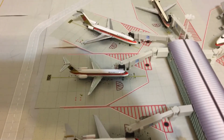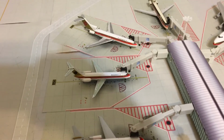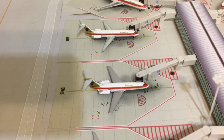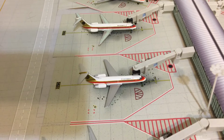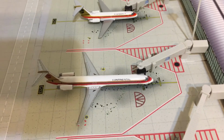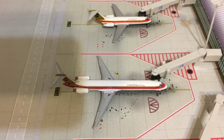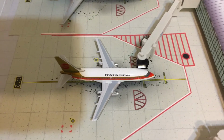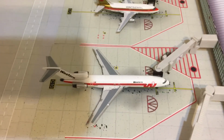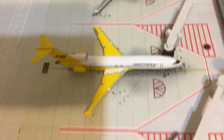Continental 727-200 just arrived in from Greensboro, North Carolina. Continental DC-930 will be making a flight out to Washington, D.C. Continental DC-910 just arrived in from Amarillo. Continental MD-82 will be making a flight out to Los Angeles. Continental 737-200 just arrived in from Houston Intercontinental. Western 727-200 will be making a flight to Salt Lake City. Northeast 727-200 just arrived in from Boston.